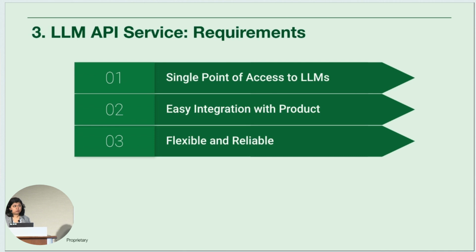The third requirement was to make the service very flexible and reliable. Flexible so that the product teams can easily switch between different LLM providers and models based on their requirements. And also we wanted to make it easy to support any new LLM use case in future through the service with minimal effort. For reliability, we wanted to implement a few failover mechanisms in the service. For example, what if the primary LLM provider is down? In that case, the service should be able to fall back to an alternative provider to maintain the availability of the service.